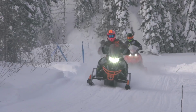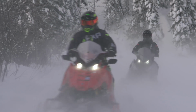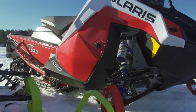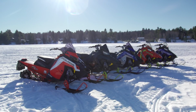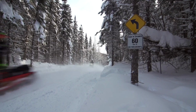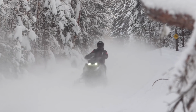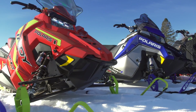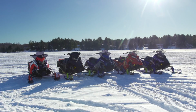So Luke and I, we ride quite a bit together, like almost every weekend throughout the winter. Obviously, they always have the newest of all brands available. So I always have the opportunity to be able to try out all the different sleds. It's kind of a unique experience where I do have that advantage where I can physically try different snowmobiles because it really helps me to see what I don't like and like of a particular snowmobile.